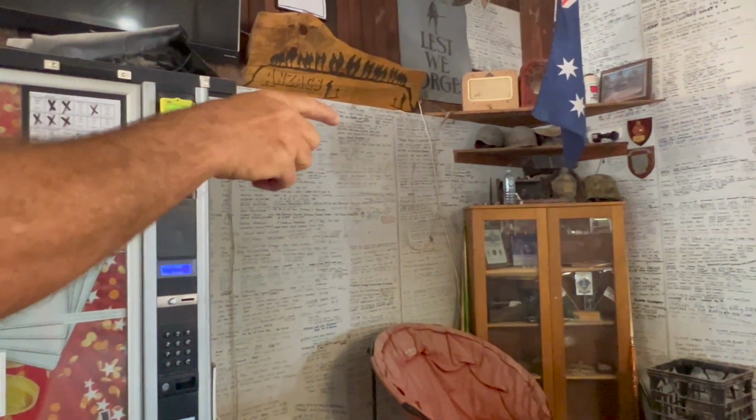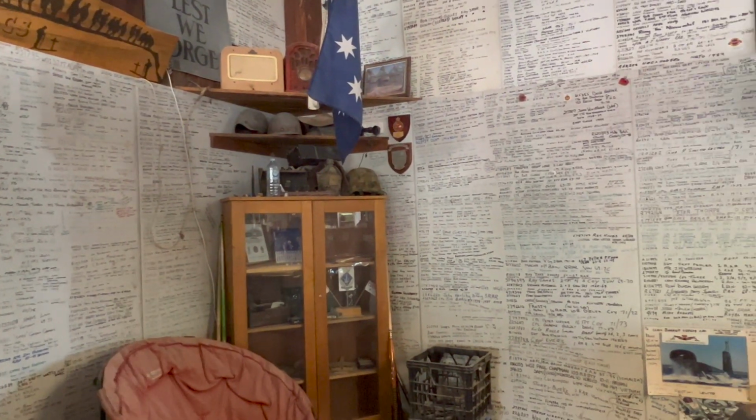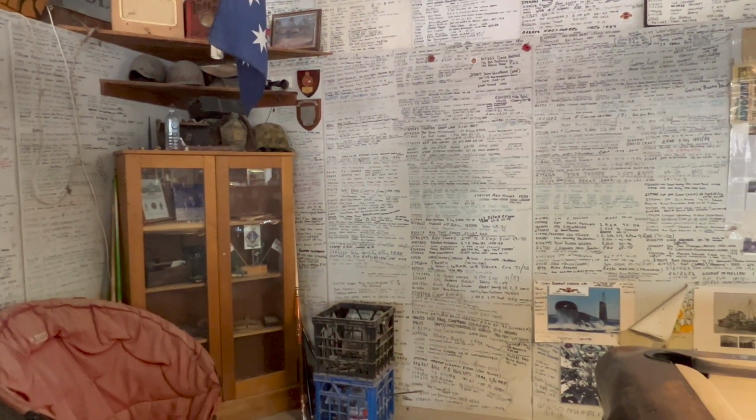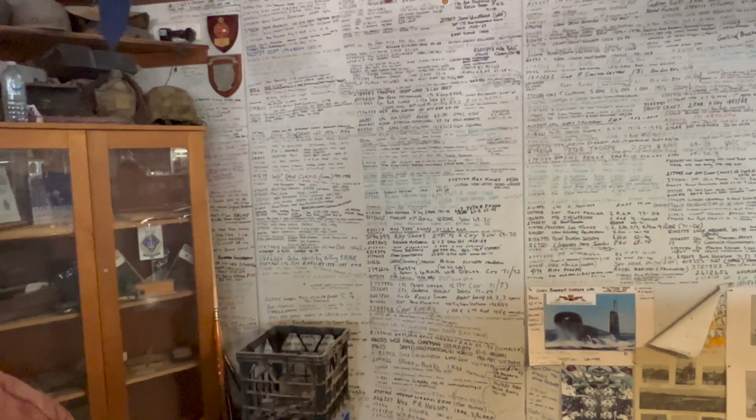Soldiers' names and their number, their registration order. Okay, that's all army or service people.